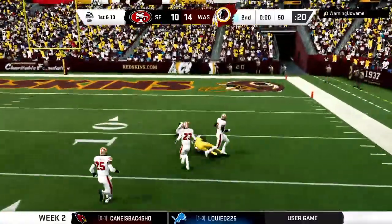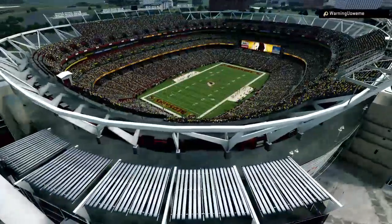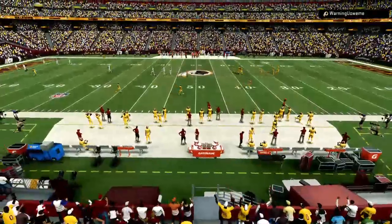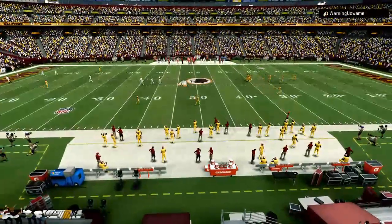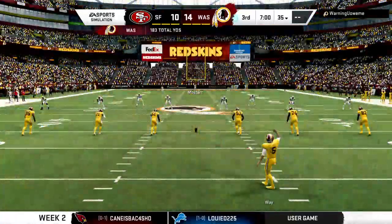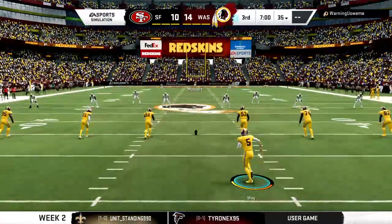Then he cuts. This is caught inside the 15. And now we won't see a play on 1st down. We're going to get a timeout instead. And that's going to leave him with just 1 timeout remaining still in the 3rd quarter. We'll see if that comes back to haunt him. We'll be back. All right, Coach, thank you, and we welcome everyone back for quarter number 3.